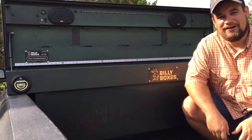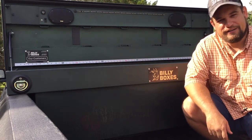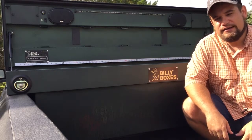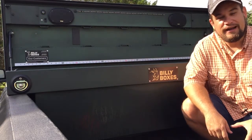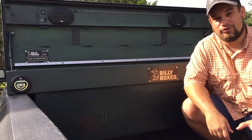Great things about a Billy Box is its versatility. So when you order a Billy Box, you customize it, you get it in the color that you want, decide on whether you want the audio system and D-rings and a few things like that. But for the most part, after you order the box, the customization is really about how you configure the box to work best for your activities and your gear.